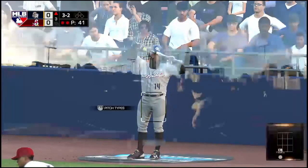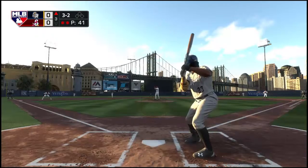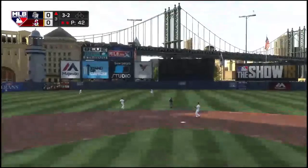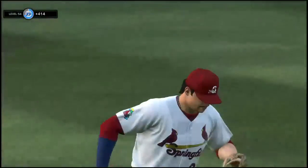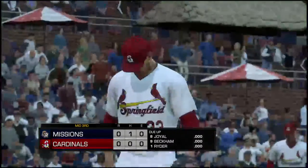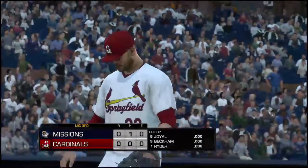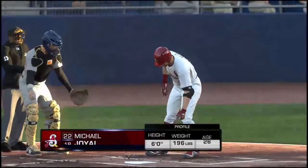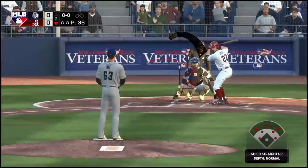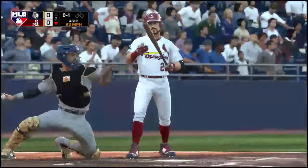Rodney Finch would be next. 3-2 pitch. Line drive to center field. Ware is there, and he'll make the catch to retire the side. Now batting, Michael Joyal. Leading off for the Cardinals. Here's the first pitch to him. Michael Joyal. A fastball that finds the outside corner.